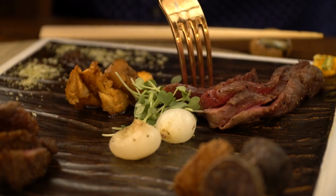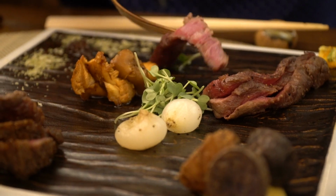Wow. It's spirited. That is so tender and delicious. The flavors are phenomenal. This is amazing steak. So, this is the American Wagyu.